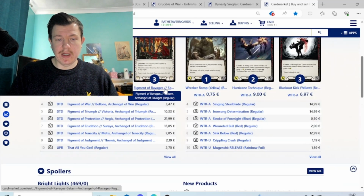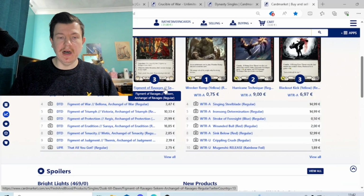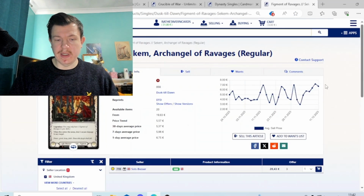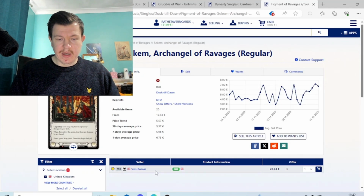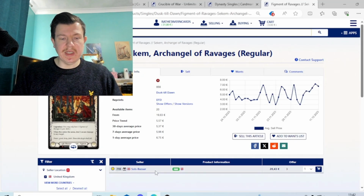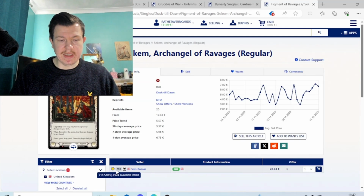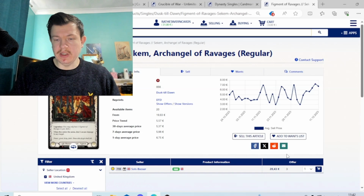If we go on to the next, I actually sold my last angel early last week, before the boom happened. And I sold my second for €7, which I think is probably the last highest sell here. So we've got 3 single copies in the UK here from Soul's Bazaar. Got an outstanding, so yeah, a good trusted seller there.